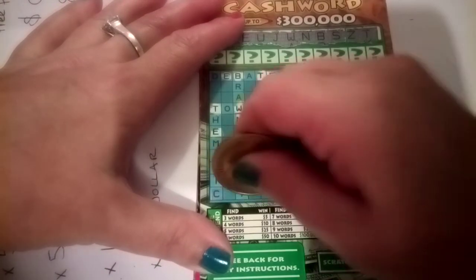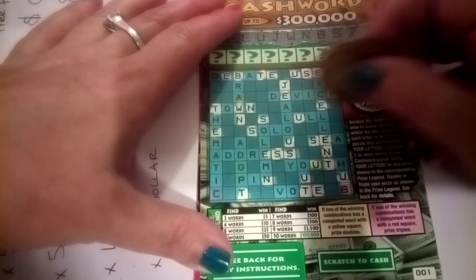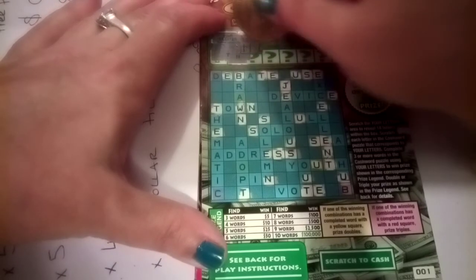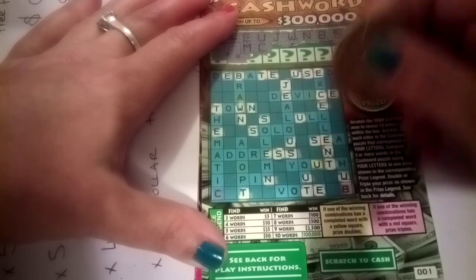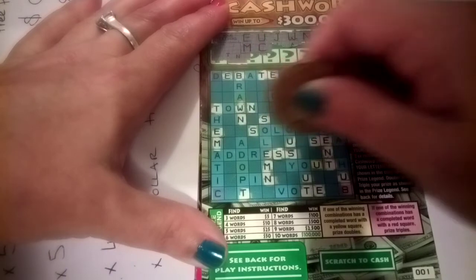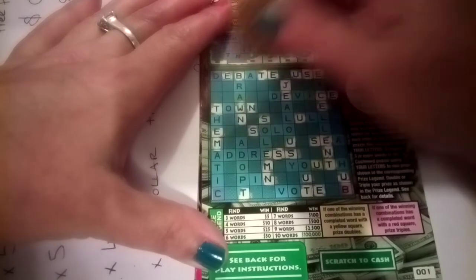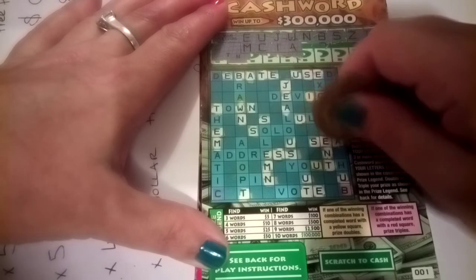So T, T, quite a few T's here. And if we get any Z's? Nope. So we're looking for M and C. C here, an M, M. Any more C's? Yep. I and A, so we have A, I, first word C.